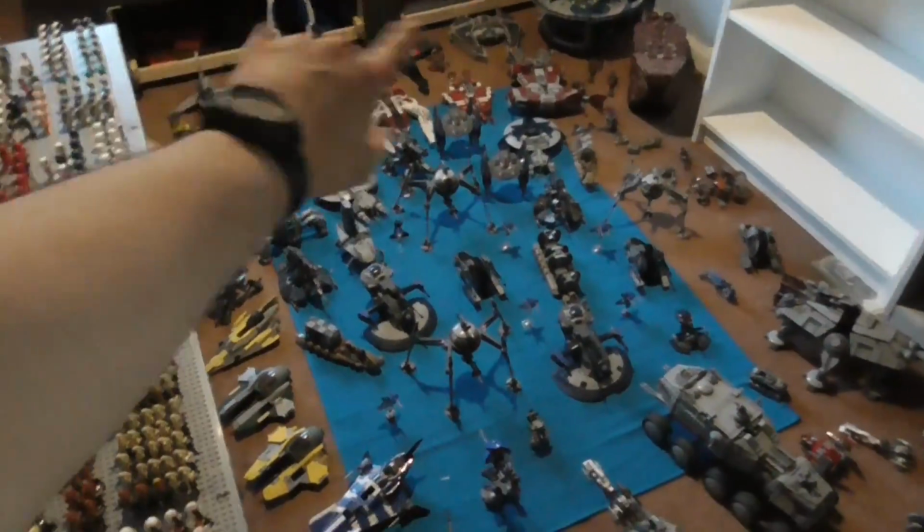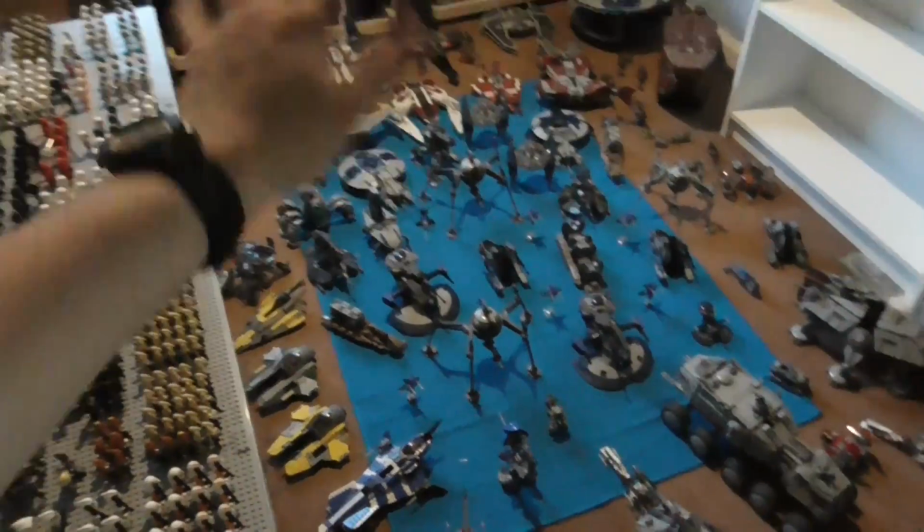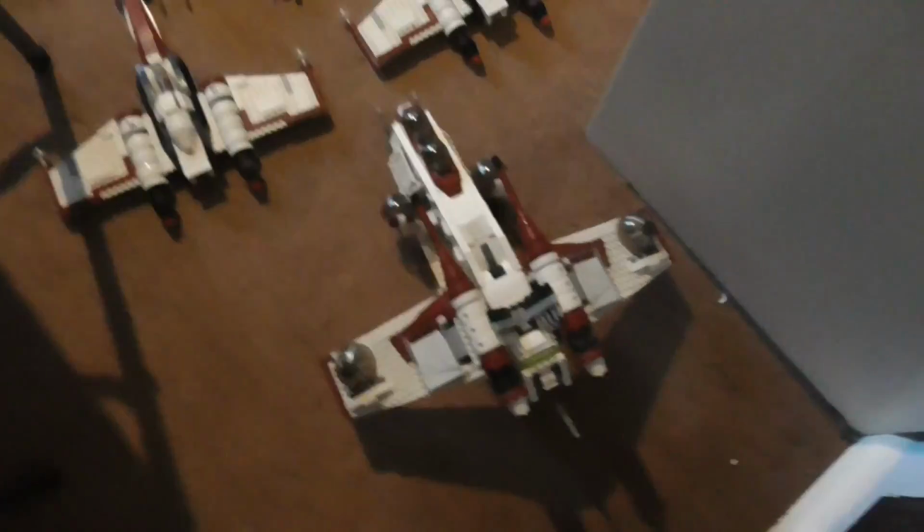Although this is just Republic, then we have the Separatists, and more or less just random things that don't really fit into categories, such as the Mandalorians or Old Republic, etc. So we're going to start off with the Republic down here. This is my 2013 Republic gunship. I only have one Republic gunship, so there you go. I really want to try and get an 8-1, but I didn't quite get around to getting it.